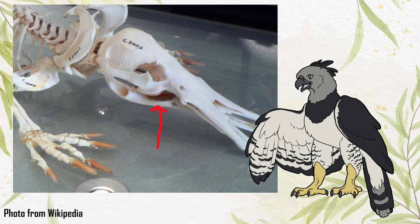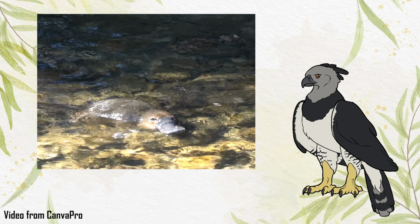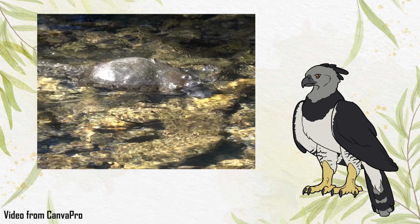Platypuses do not have teeth, so they grind their food using mouth pads made of keratin, a fibrous protein that is also found in hair, feathers, hoofs, and horns. Platypuses will scoop up bits of gravel and mud while hunting to use with their mouth pads to facilitate chewing.